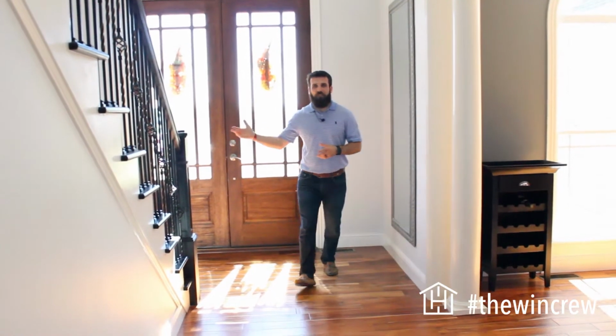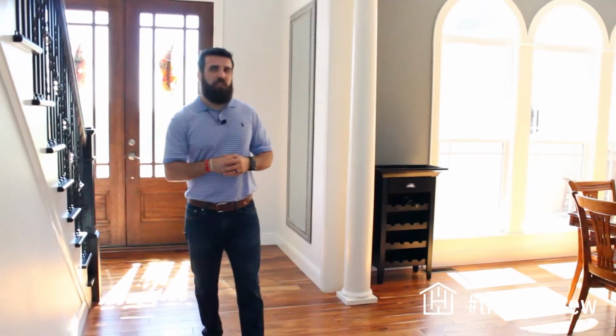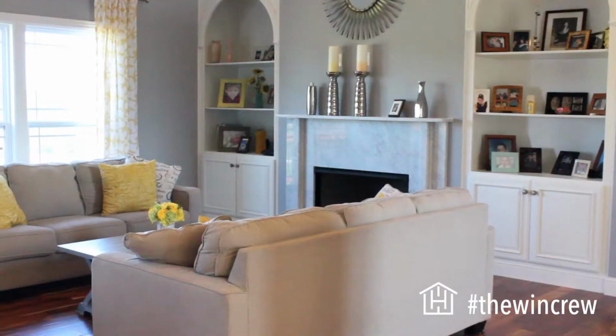As soon as you enter, you have an office to your right. You've got a formal dining room to your left that enters straight into a spacious living room with vaulted ceilings.